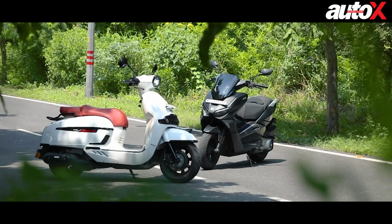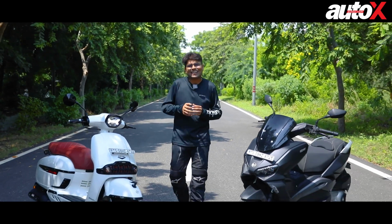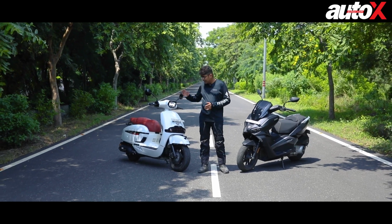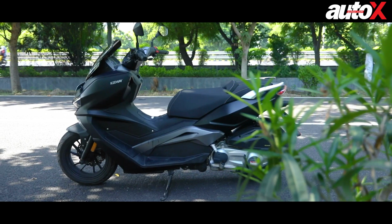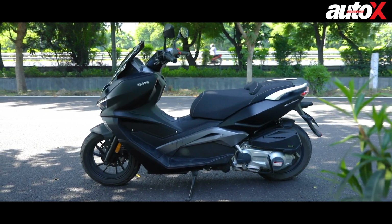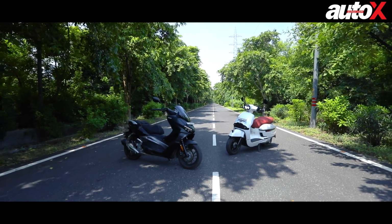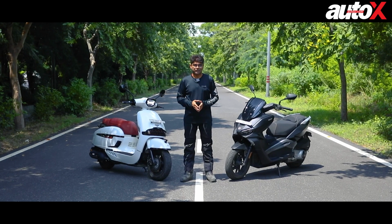Now if I were to ask you, hey, do you want a 300cc scooter? You would probably ask me, hey, what would I do with one? And that's exactly the same thought I had in my mind when I was first asked to review this, the Keeway Sixties 300i, and this, the Keeway Vieste 300. So I spent some time with both these scooters to find out if you can actually live with them and can they become a part of your daily commute.